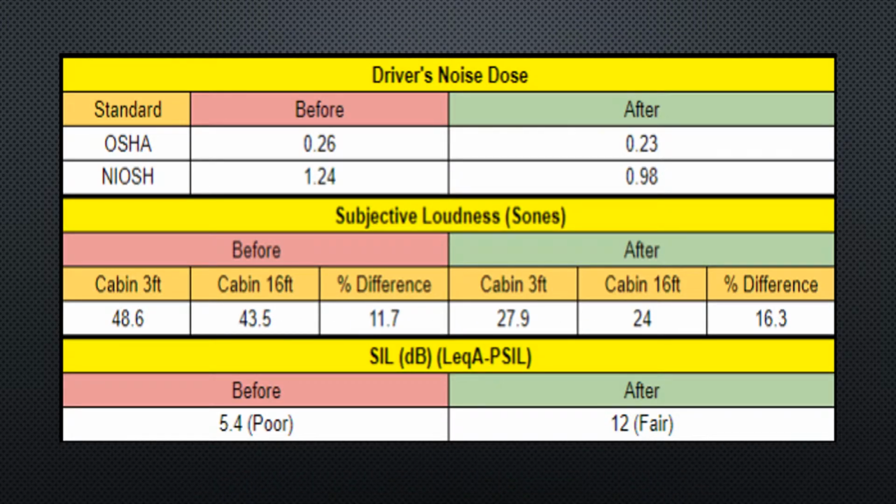Shown here are some comparisons of the effects of noise on people, before and after treatment. The driver's noise dose was 0.26 and 1.24 by OSHA and NIOSH standards, respectively. After treatment, these numbers are lower, and the driver needs only at least 1 decibel insertion loss hearing protection to put them below the NIOSH limit.